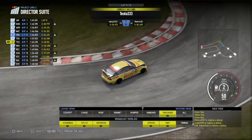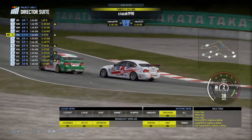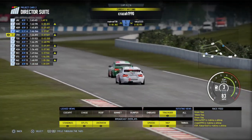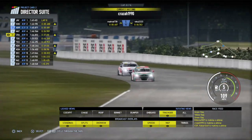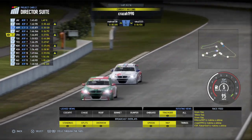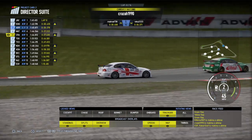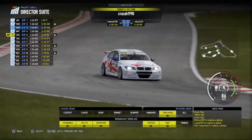Right, let's switch back to the battle for 4th and 5th. Quasar right on the back of Matt. Keep an eye on the K-Morse battle as well. That's down to 6 tenths. Yeah, we could see a move from pretty much any moment now. Yeah. Well, we have got a move for P9.